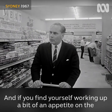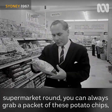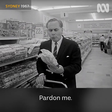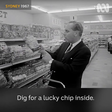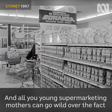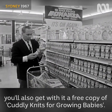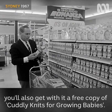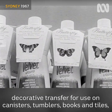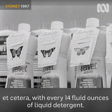And if you find yourself working up a bit of an appetite on the supermarket round, you can always grab a packet of these potato chips as a bit of a snack. Dig for the lucky chip inside. And all you young supermarketing mothers can go wild over the fact that when you get your next packet of mixed cereal, you'll also get with it a free copy of Cuddly Knits for growing babies. And here's a real collector's item for butterfly fanciers. You get a decorative transfer for use on canisters, tumblers, books and tiles, etc., with every 14 fluid ounces of liquid detergent.